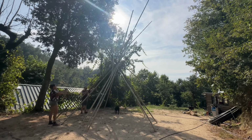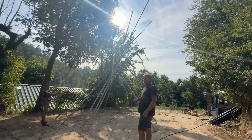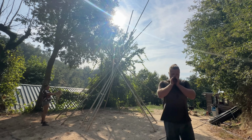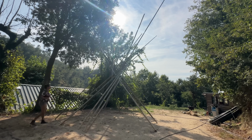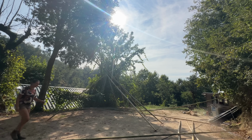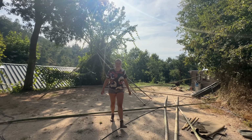I don't know if you can see this pole that goes up and then down. Basically, that was one of the structural ones. So I think as Taylor lets go of this rope, it's just going to go. 3, 2, 1, fire in the hole! Chaos. It's like a massive game of pick-up sticks.